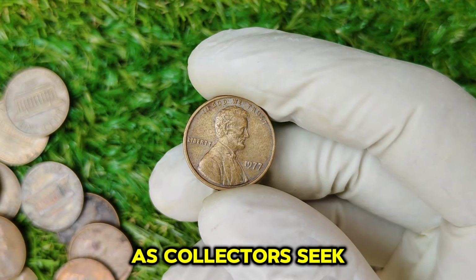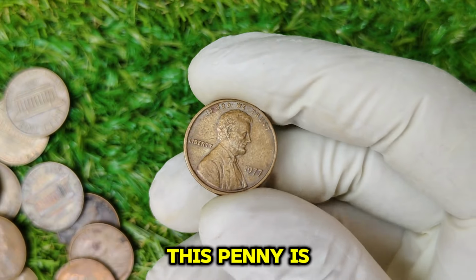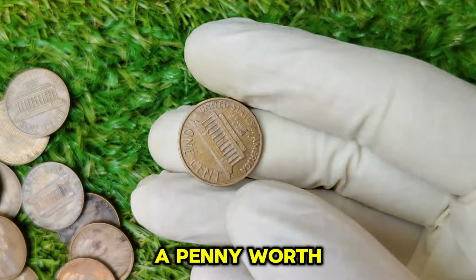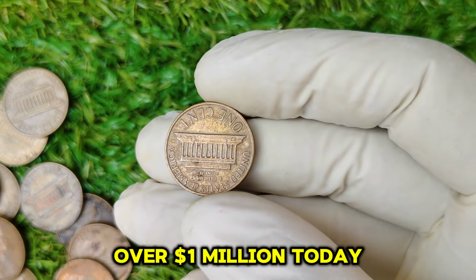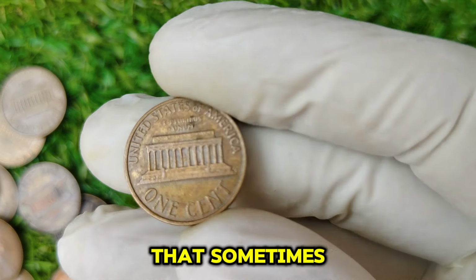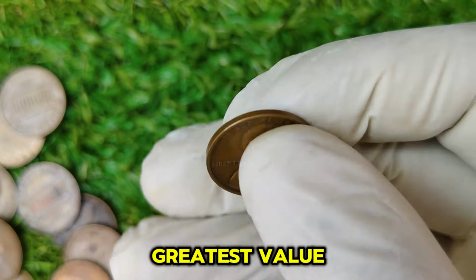As collectors seek out rare and unique finds, this penny is bound to become even more of a treasure. Imagine that, a penny worth over $1 million today, and potentially even more in the future. It's a reminder that sometimes, the smallest things can hold the greatest value.